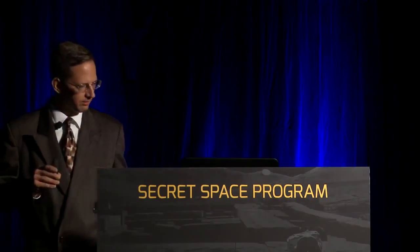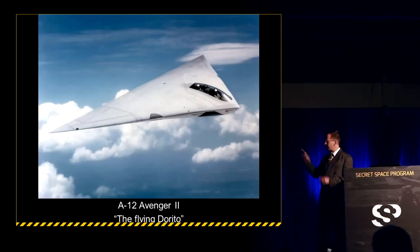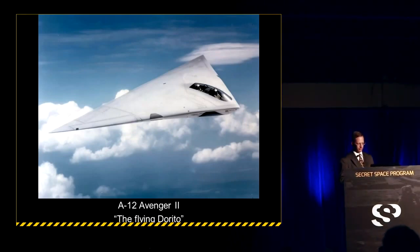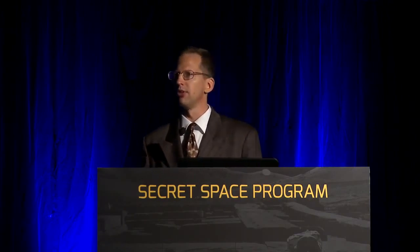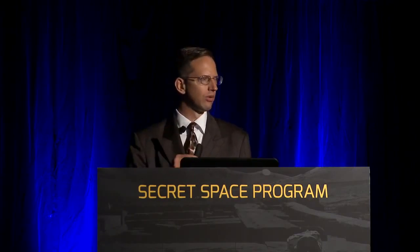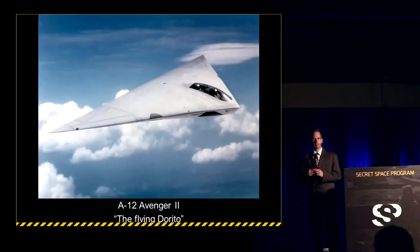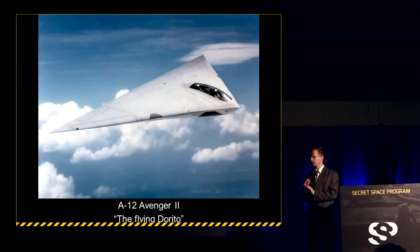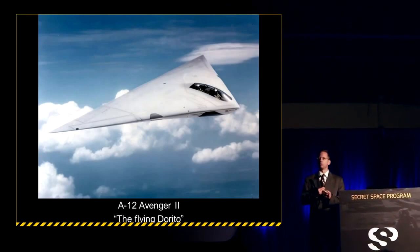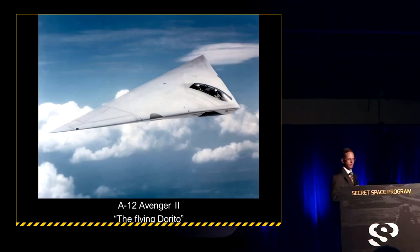Workers on this aircraft were forbidden to bring in a bag of Doritos out of fear that the configuration of this aircraft might be revealed. That's how secret this was. This is the A-12 Avenger II, also known as the Flying Dorito. This was a joint McDonnell Douglas General Dynamics program designed to replace the A-6 Intruder as an all-weather attack aircraft. Procurement funding for this was $4.78 billion of your tax dollars that went into a full-scale research development contract for General Dynamics and McDonnell Douglas. McDonnell Douglas was brought onto the contract because of their experience with naval carrier-based aircraft.